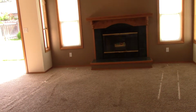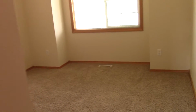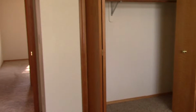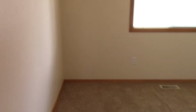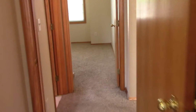Inside we have the living room. Off the living room are the 2 bedrooms. And also the hall bathroom.